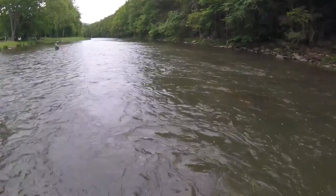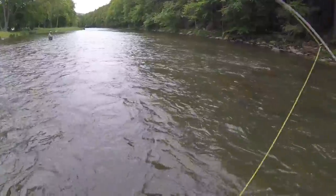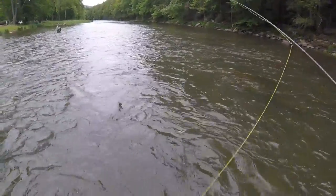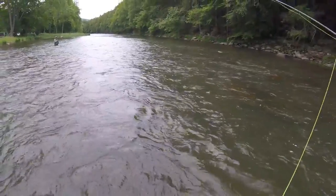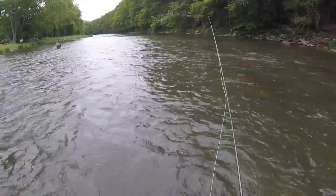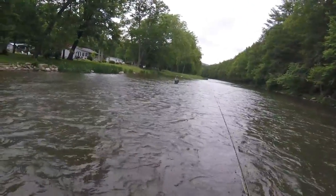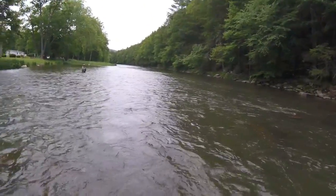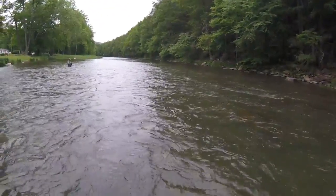Look at all those fish rising down there. Yeah, we'll go for a 25-yarder. Boom. All the way down there. There he goes. Oh! Did you see that? I know, I was just saying that. So let's go for a 25 yarder.